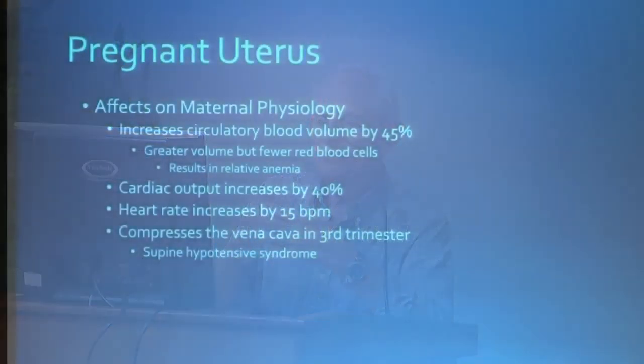Cardiac output is also increasing by 40%. So you've got 45% more blood, and your heart's pumping faster and more efficiently. So the cardiac output is up by 40%. Remember, though, even though the cardiac output is good, the blood pressure is not normally elevated. Heart rate increases by about 15 beats per minute.